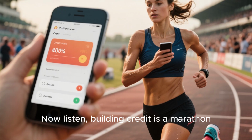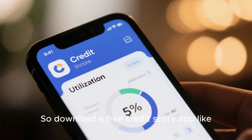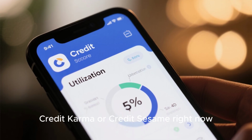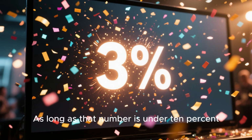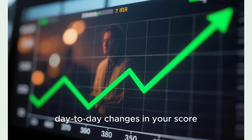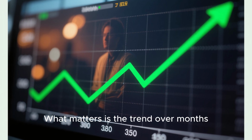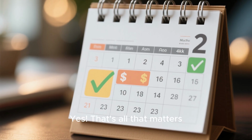Now listen, building credit is a marathon, but we want to see the results to stay motivated. So download a free credit score app like Credit Karma or Credit Sesame right now. Inside the app, find the utilization section. As long as that number is under 10%, you are crushing it. Now listen, ignore the little day-to-day changes in your score. They don't matter. What matters is the trend over months. Is it going up? Yes, that's all that matters.